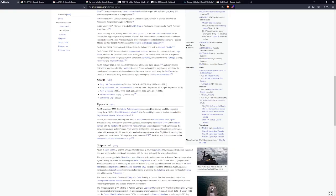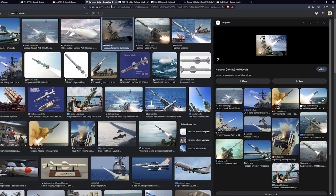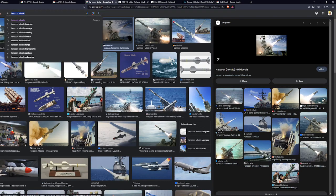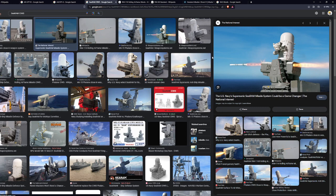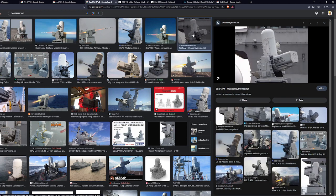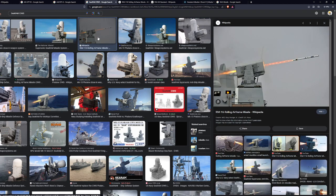And we see here it also has the CRAM CIWS, which is a close-in weapon system. The CRAM is very, very close range. You can see it right there. A lot of people look at the gun on top and refer to this as like Star Wars, you know, the bzzz as it comes out. This is a close intercept weapon system. 5 nautical miles is all it has for a range.